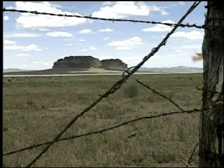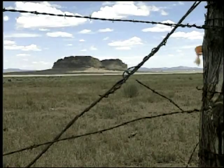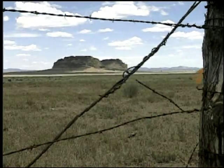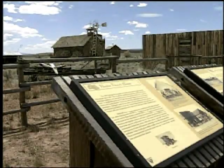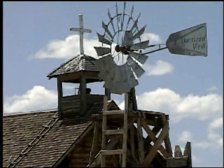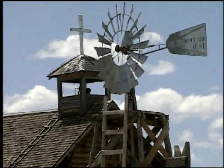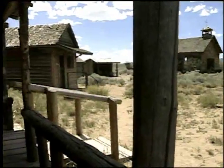Rising starkly from the floor of what was an Ice Age lake, the Fort Rock Formation is actually the leftovers of a volcanic eruption. Evidence of a more modern yet still historic lifestyle is found near Fort Rock at the Homestead Village, a sort of high desert museum. Descendants of early pioneers who wanted to preserve that period of history gathered early buildings together as a reminder of the past.